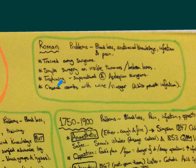There was a continuation of some supernatural surgeries, which we'd seen in earlier periods, going right back to prehistory, such as trephining, also sometimes called tree planning, which is where they would drill a hole in the patient's head to try and let evil spirits out, which they thought might be causing illnesses. You'd be unlikely to see an army surgeon using this kind of thing, but perhaps more local healers.